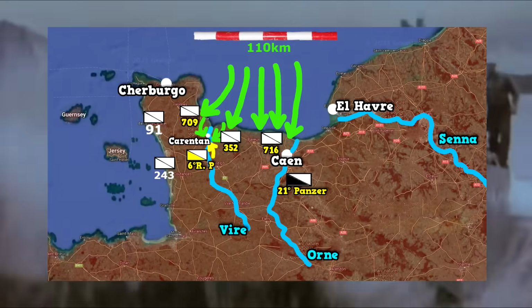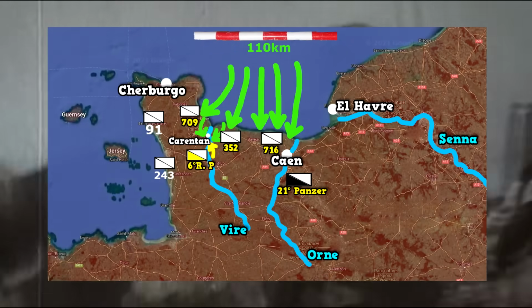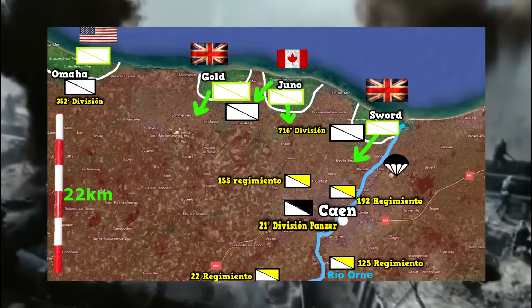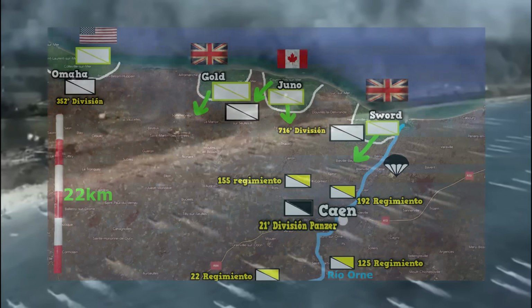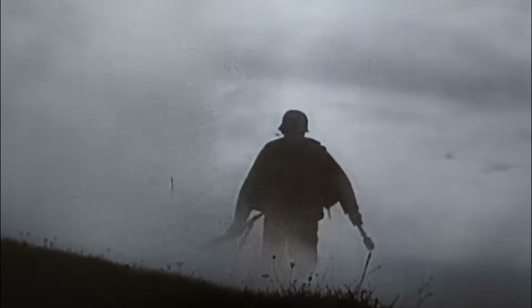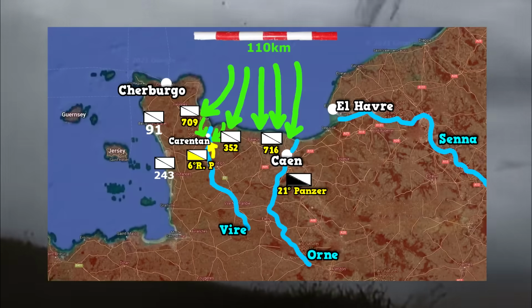June 6, 1944. The Allies begin their great amphibious assault on the beaches of Normandy. The British and Canadians land in front of Caen and Bayeux. The Americans do it in Omaha and on the Cotentin Peninsula. In front of them were German infantry divisions that, with the exception of the 352nd Division, could do little or nothing to slow down the Allied advance.